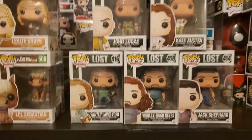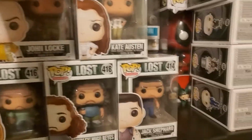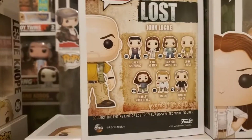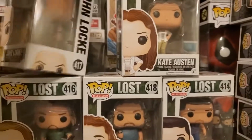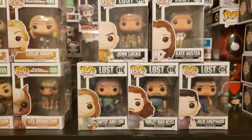And then we have some of the Lost collection. I don't have them all. I used to, but I just didn't want them. So I have these ones here. I don't have Jacob and the Man in Black. Those are the only ones I did not want to get because I just didn't feel like they were the strongest characters in the show. Because these ones are my favorite characters.